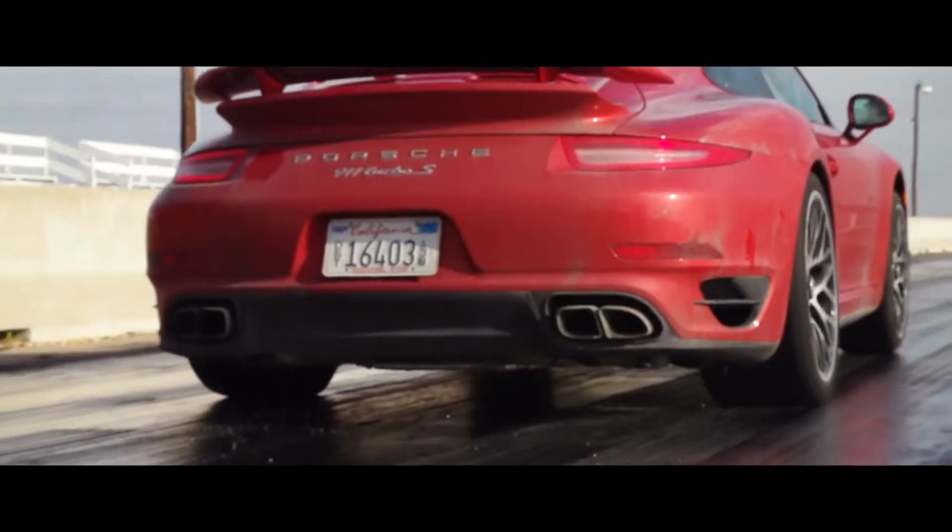Yeah, it gets up and goes pretty good. It doesn't have the initial launch, but that pull, once you get going, right about 60, 70 miles an hour, suddenly there's like a second hand pushing you back. I got into the throttle pretty aggressively while I was still in first.